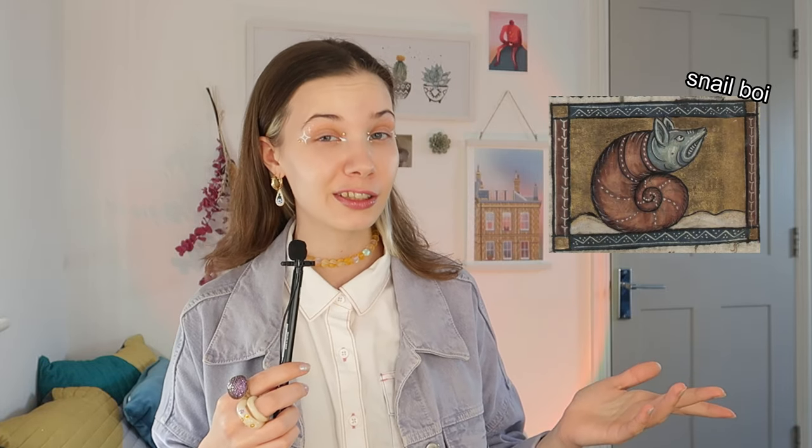Medieval art is always looking kind of weird, not going to lie. But today I was like, I wonder if I can take this art style and make it my own and try and draw something like the true old artists. Let's see what I can do, because this will be very interesting.